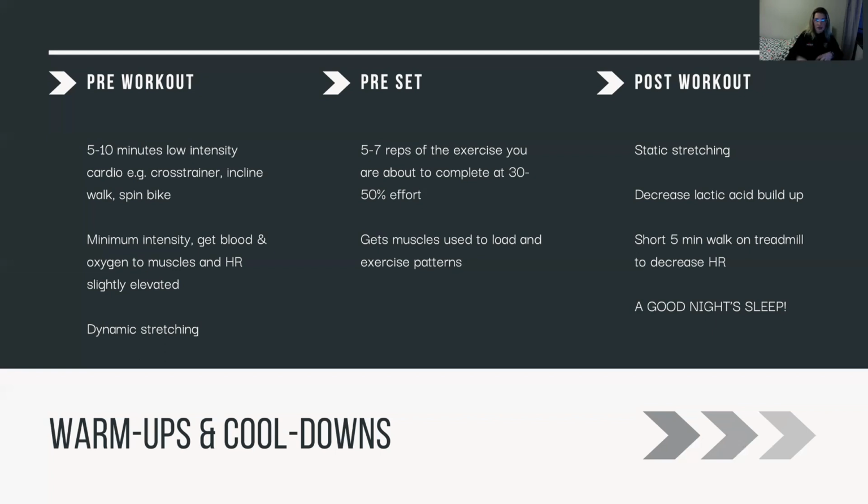But towards the end of the set, if it's an accessory, if it's a machine, not 100% necessary, but I would definitely do 2 or 3 reps at a lighter weight just to fully get your body used to it. But again, if it's accessory work, not 100% necessary.